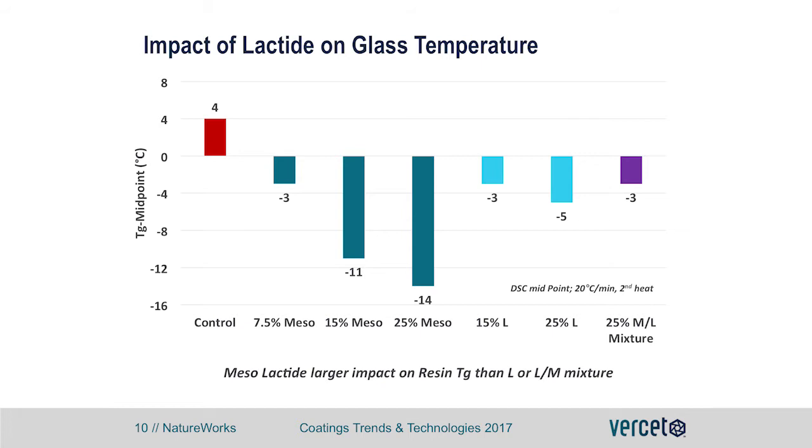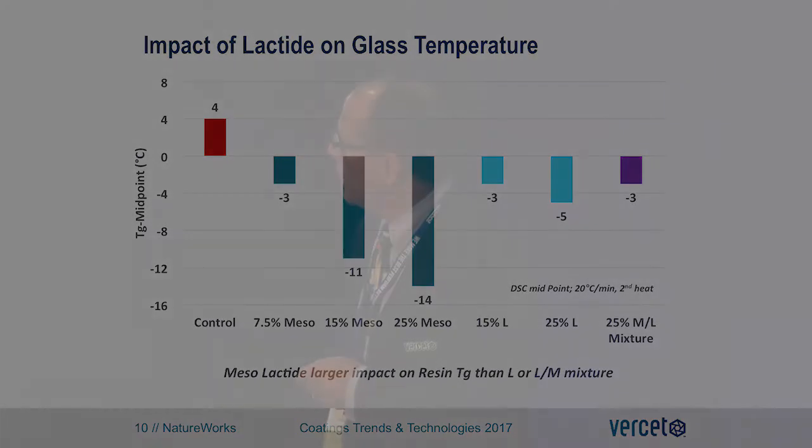When you're over here with the L-lactide system, there is still a drop when L-lactide is incorporated into the resin, but the Tg does not drop as much, only about a 10-degree difference at a 25% incorporation. And then, being a chemist, you mix things, we looked at mixtures of a meso and an L, and in fact, it was kind of interesting. It looked like the L dominated the glass transition behavior of the resin, and even though this is at a 25% incorporation of total lactide, it's very similar to 100% L as opposed to 100% meso. And that was reproducible, because initially it didn't seem to make sense. So that was a surprising finding on the resin. So again, the conclusion there is that the meso has a greater impact on glass transition temperature of the resin than L.